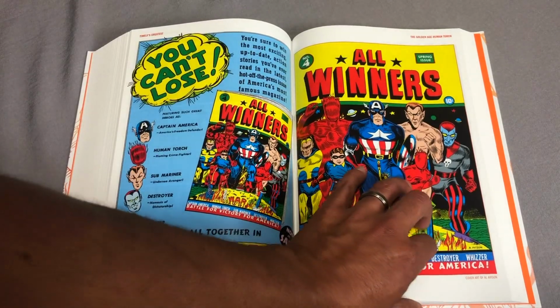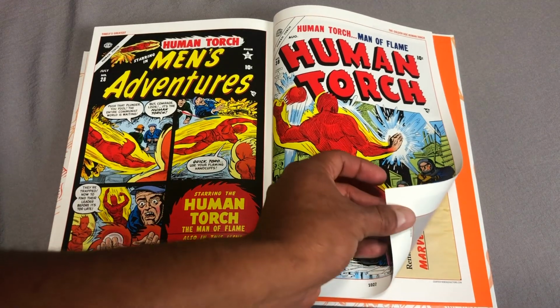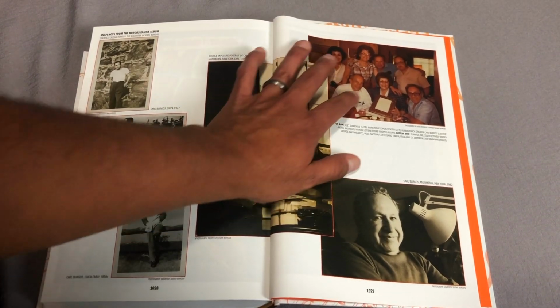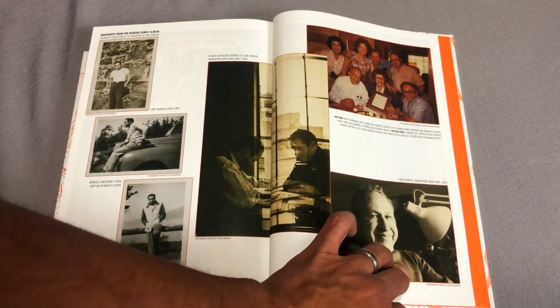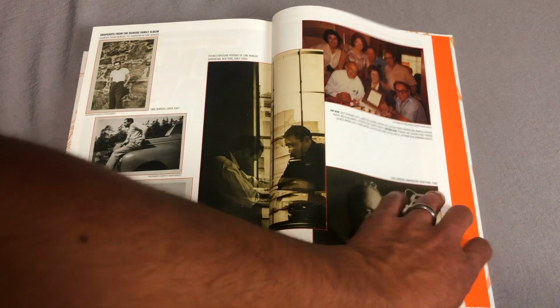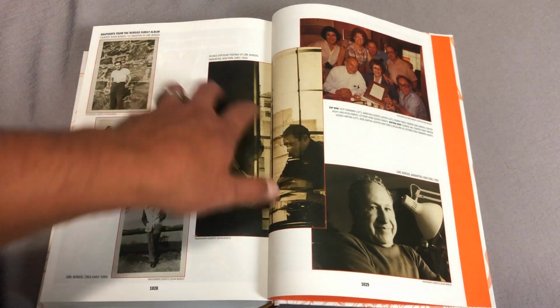Now let's look at the back here for the extras. Okay, so now we have some covers. And this is really cool. These are pictures of Carl Burgos in 1982. So I want to say he passed away in the 80s with his family. So, man, that's really awesome. These are courtesy of Susan Burgos, his daughter.